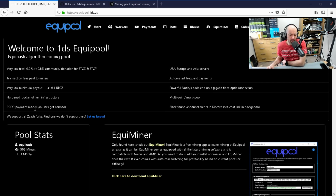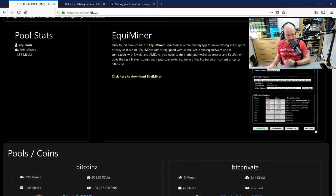You know, the proportional payment model, one of the criticisms of it is that people hop around and it isn't fair to those who continue mining. But as you can see there, they ban anyone who does that, so that's good to see. Block found announcements in the Discord group. I've actually just signed up to the Discord group today, and it looks like they offer a lot of good support. And they say here, we support all ZCash forks. Please find one we don't support yet, let us know. Okay, so they've got the pool stats at the top and all that.